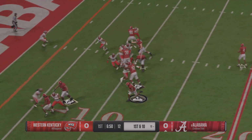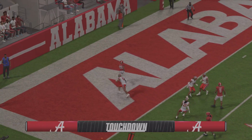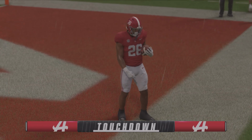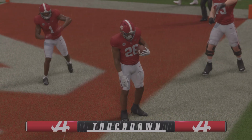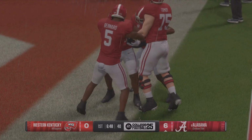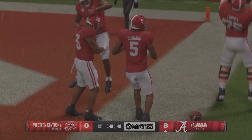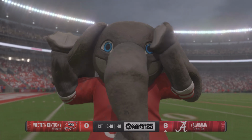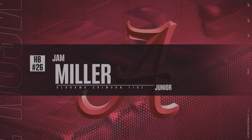From the shotgun now, here's an inside give. And he runs it in for the score. Touchdown Tide! You knew this offense wanted to come into this one establishing the run, guys. They didn't even attempt to throw on their first drive. They were more physical. They were pushing guys around up front, and this guy caps it off with a nice touchdown run.